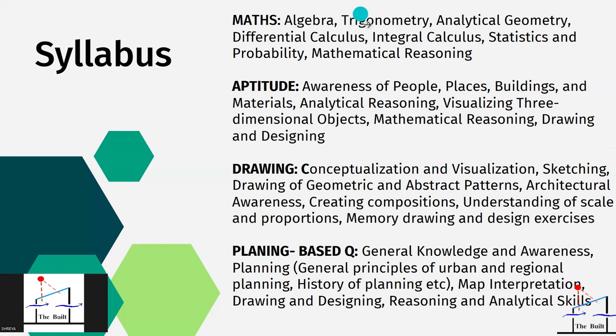When you talk about the drawing section, we have conceptualizing things and visualization, sketching, drawing of geometric and abstract patterns, architectural awareness, creating compositions, understanding of scale, which is important, understanding of scales and proportions, right? The memory-based drawing and some design exercises. For drawing, you can pick up the PYQs, the past year questions, and try solving them. Try different types of drawing patterns and you'll be ready for it.